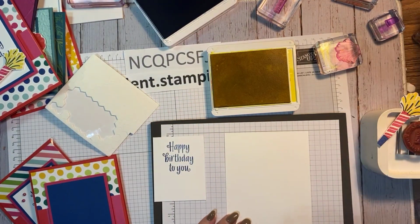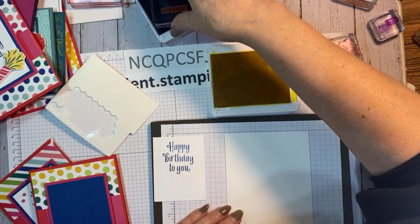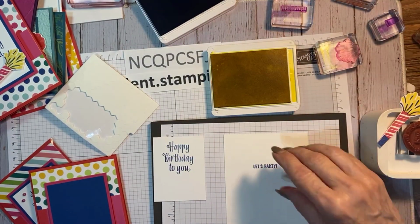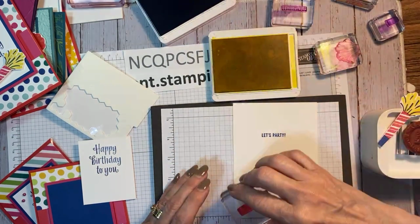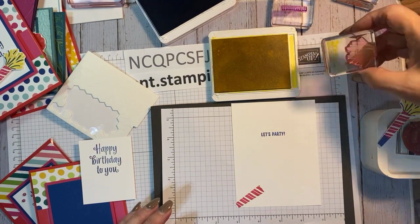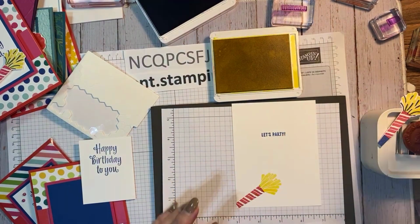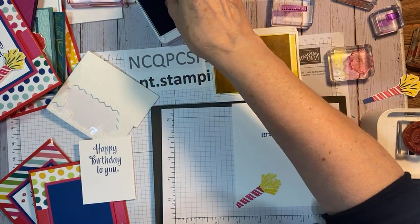Okay, for the inside, I'm going to bring in Let's Party. Oops. Oh my goodness. Let's see. I'm going to use Blueberry Bushel, and then I'm going to decorate the inside of it. So I'm going to do a little bit of Melon Mambo. I don't need that little blower piece. Sorry if I'm putting my head in. That one. And here it is, the little fringies.